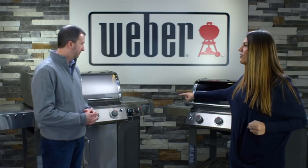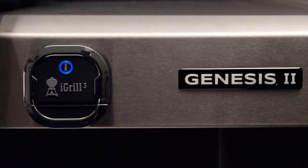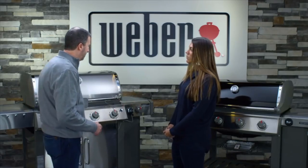Tell me more about this iGrill 3. What is that? Yeah, so iGrill 3 is a Bluetooth-enabled thermometer. It's an accessory. And actually, it can be installed in any Genesis 2 model, no matter what size it is. Simply install it in the side table of the grill.